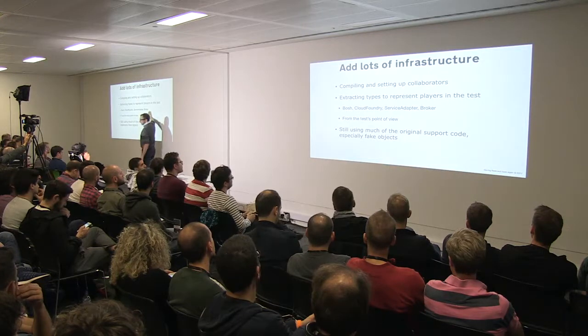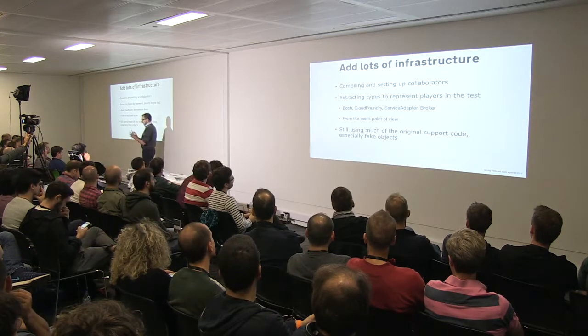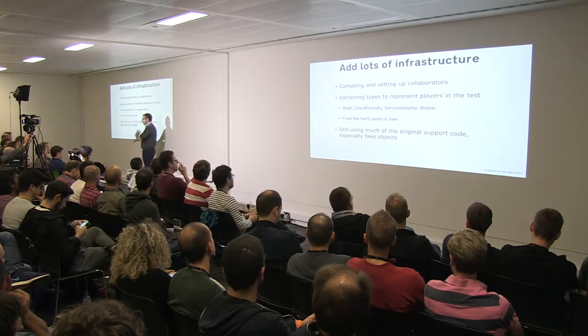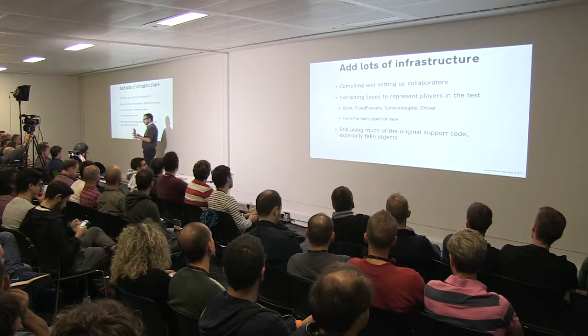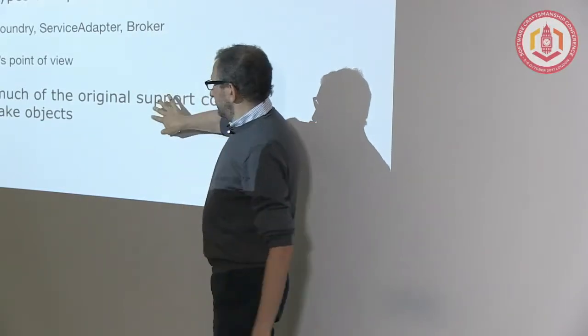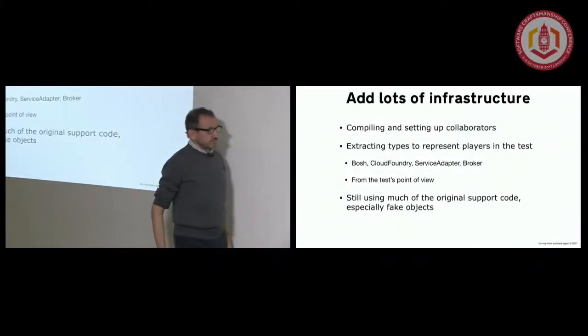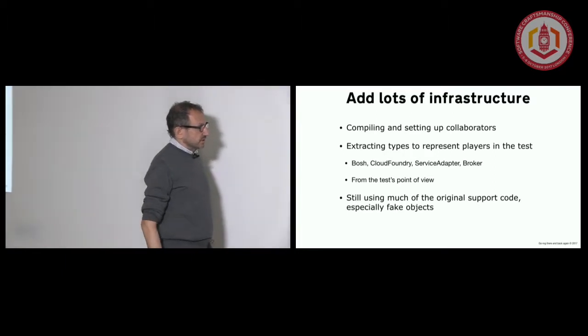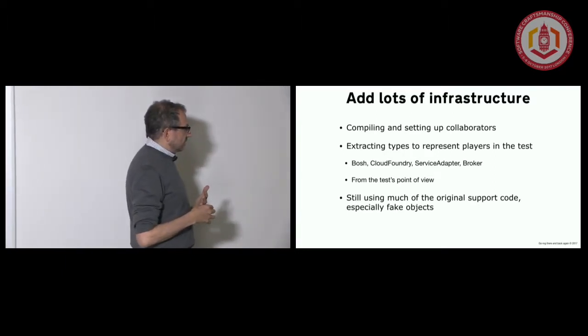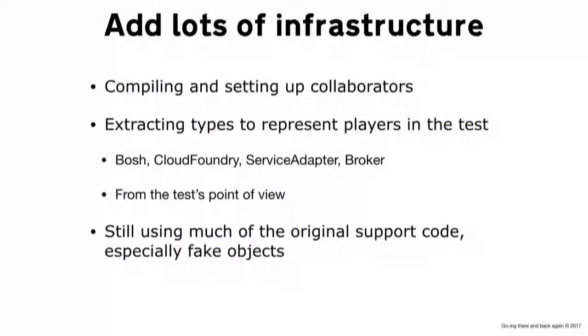The broker is a good example, because this is actually something in the test that talks to a broker. It's not an implementation of the broker. So we're actually in a different domain. And we ended up still using a lot of the support code, particularly around things like fake objects and the stub thing, because it wasn't the most interesting bit, and one day we could replace them if we felt like it.